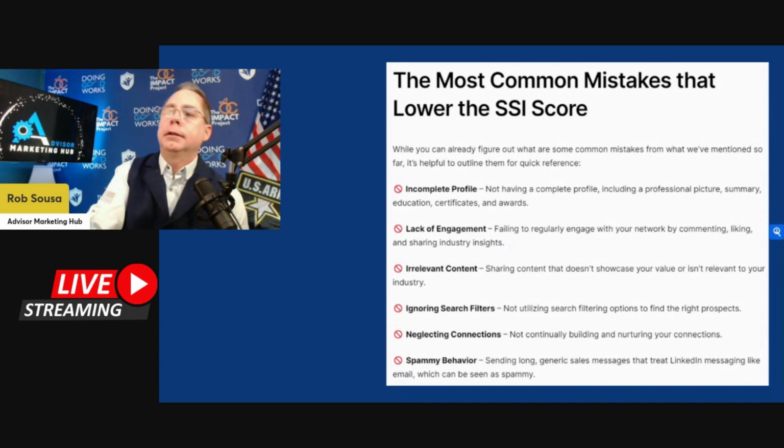Second, lack of engagement, failing to regularly engage with your network. If you're not commenting on your network, then LinkedIn sees you as a one-way contributor and will lower your score, because all you do is post and you never contribute to other people. And that's just kind of selfish.